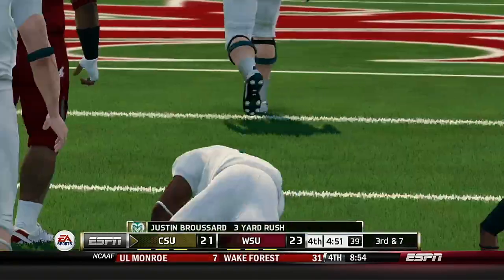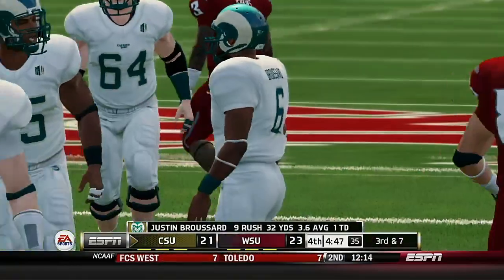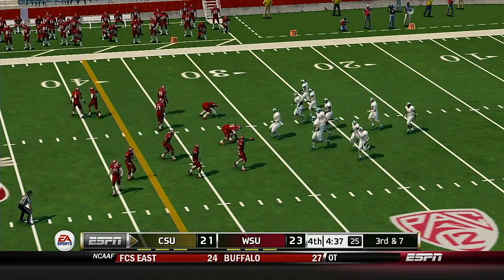Takes it up the middle for a nice run. That's good work. That makes it fourth and 7. Come on, baby. Let's see what you got.